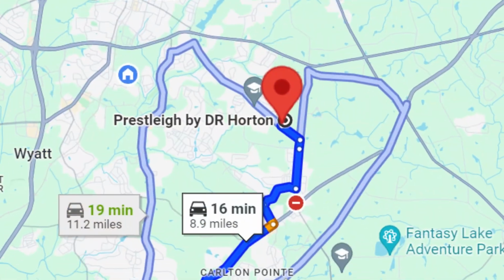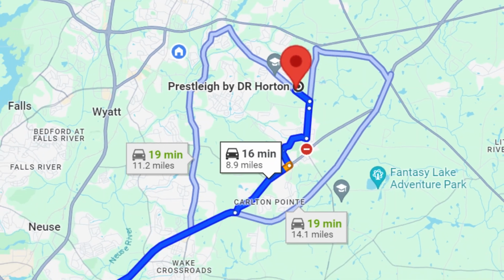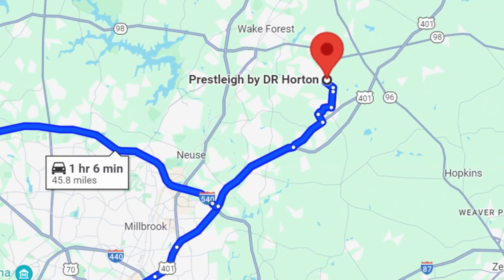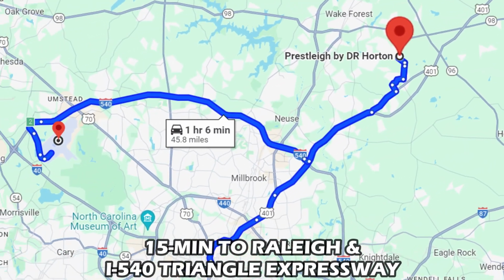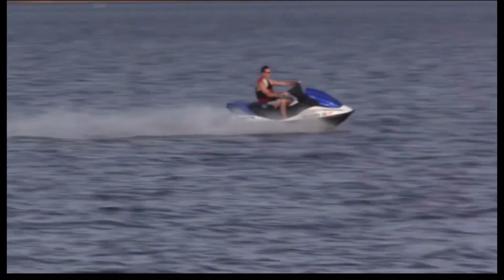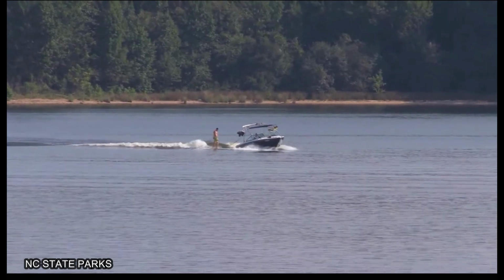Depending on where you're headed, you've got a pretty much straight shot onto the newly widened US Highway 401 Roseville bypass, which is going to get you into Raleigh. It's going to get you onto the I-540 Triangle Expressway, both within about a 15-minute time period. Also, the nearby NC-98 bypass is going to get you over to the 12,000-acre Falls Lake recreational area. Over there, you're going to have a ton of outdoor recreation, things like boating, jet skiing, water skiing, fishing.